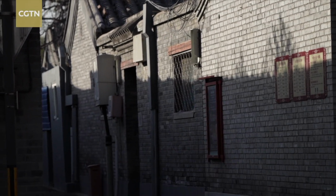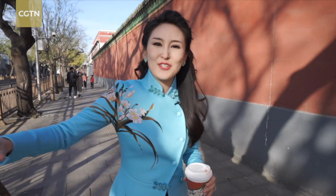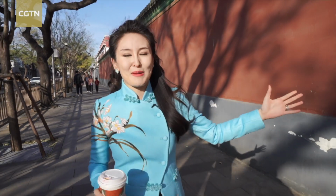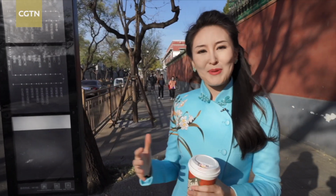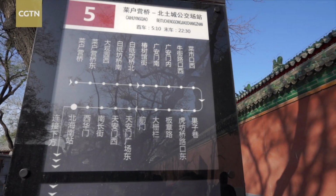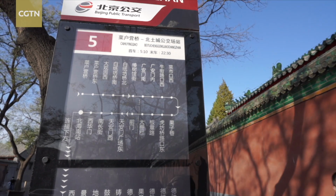Now turning the corner, you get this transition from the royal vibe to this quiet residential area, right? This is in sharp contrast to the elite culture represented by the court life and the grand palace. The hutongs here, the ancient little streets here, they represent the culture of grassroots Beijingers, and you can see bus route number 5 here. Interestingly, in the past, people traveled by carriages and horses, and now it's a completely different picture.